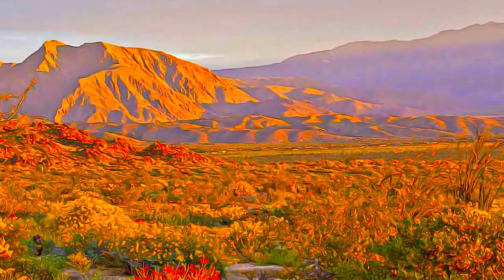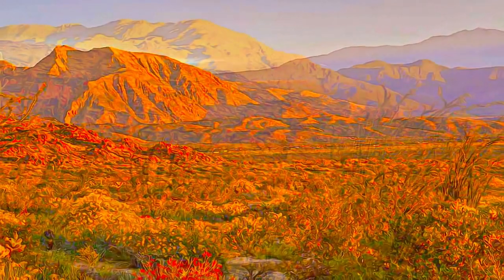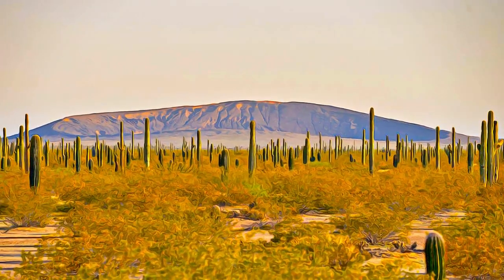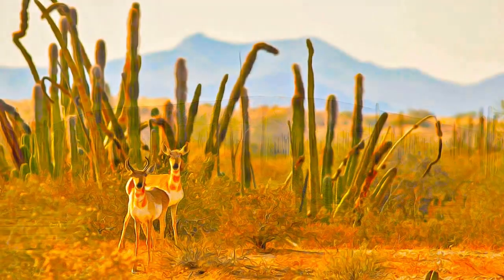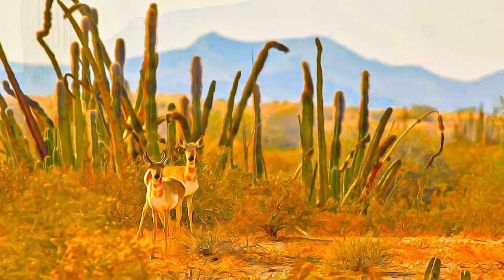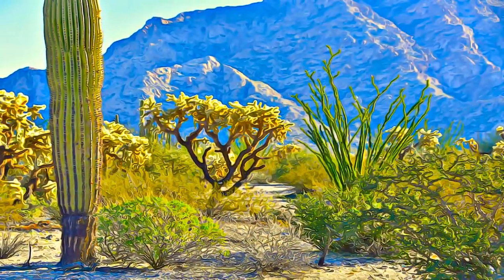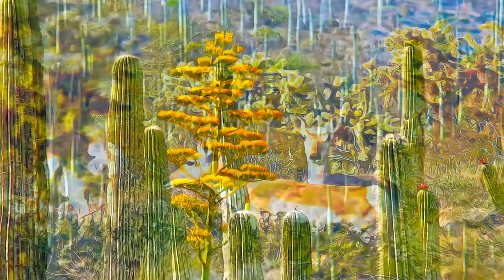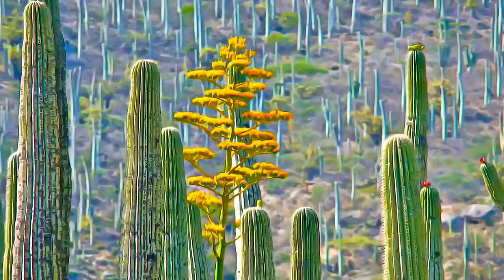The variety of landscapes results in extraordinary habitat diversity. The subtropical desert ecosystem reportedly hosts more than 540 species of vascular plants, 44 mammals, more than 200 birds, over 40 reptiles, as well as several amphibians and even two endemic species of freshwater fish.